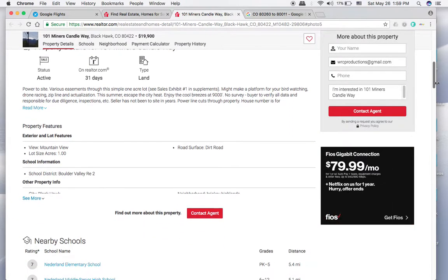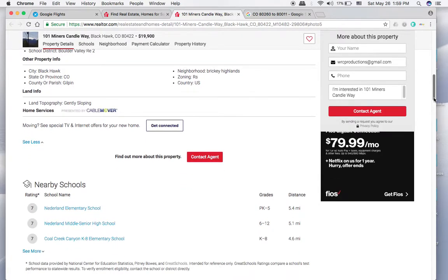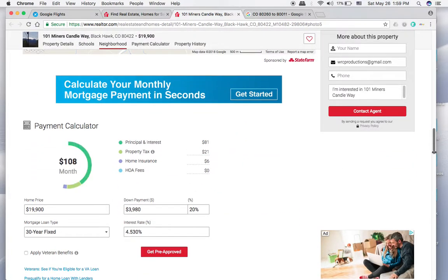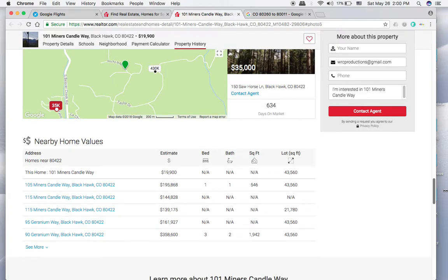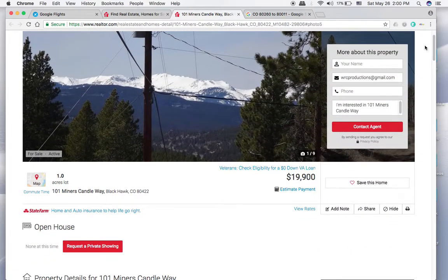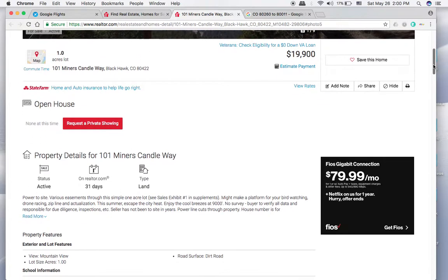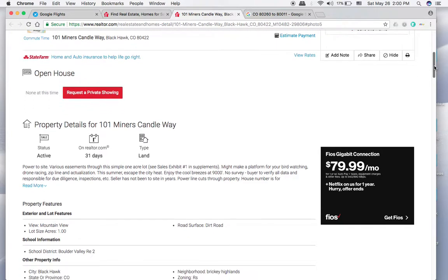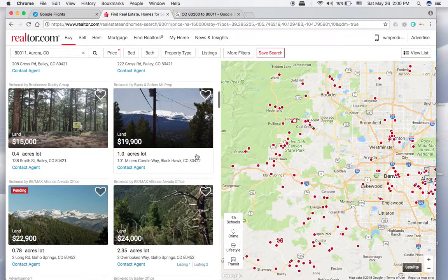So, lot size 1 acre, school, see more. Also, you can find out how much the house sold for before. I was looking to see how long the house has been on the market. Because that's a key thing, seeing how long it has been on. If it's been like 3 months, they're going to give it to you. If this house has been on the market for like 4 months, they'll give it to you for $10,000 because nobody has bought it for 4 months. So, anyway, I cannot find it here. I usually use the mobile application, but I'm doing this for video.